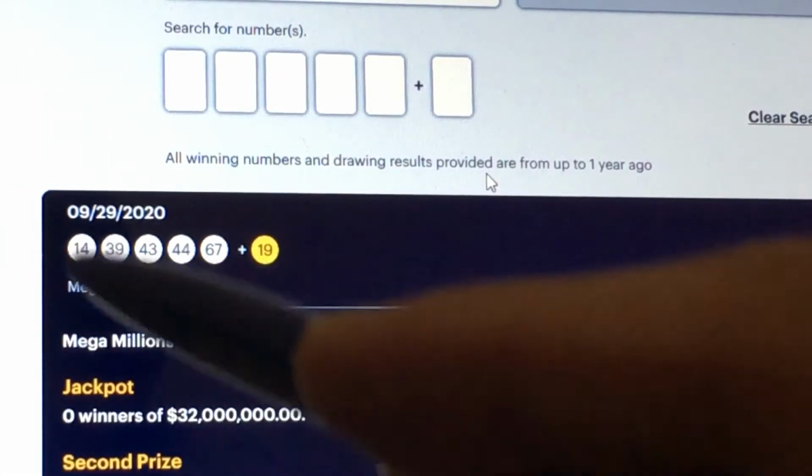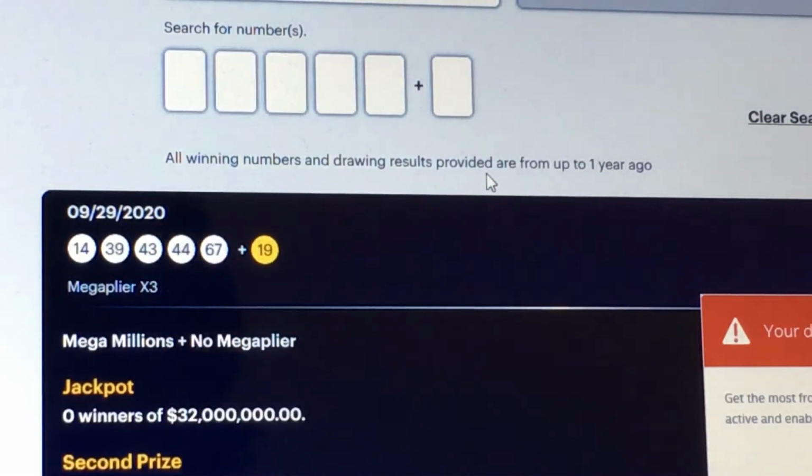For those of you who got the first, second, third, fourth Invincible number chart, you know where these numbers stand. So follow the Invincible number chart. That's your key to hitting that jackpot. If you'd like to be added to the list for the Invincible number chart, you can email me for that also.